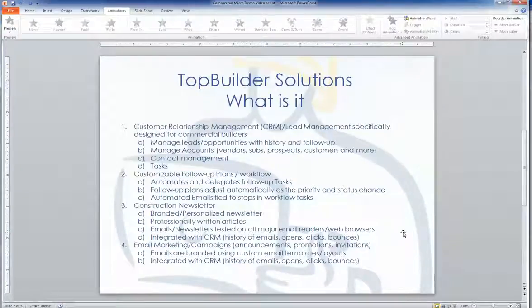These are companies that you work with on a day-to-day basis, and it also has a contact manager in the system. Of course, you'll be able to manage your tasks, your history, and your next steps.